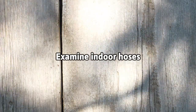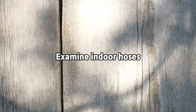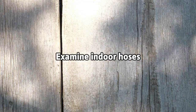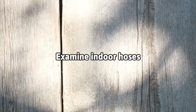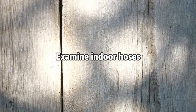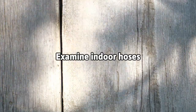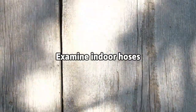So some indoor home maintenance in the latter part of this section. Number 8 is examine indoor hoses. Look at hoses that go to your washing machine, your dishwasher, any hose like a dehumidifier, ice maker, toilets. Check these hoses to make sure there's no wear and tear or leaks or even cracking. It's very cheap to get a new hose and change that out, and anyone could do that. The experts say that every 3 to 5 years you should be looking at these things or even replace them. But regularly check those hoses, okay?